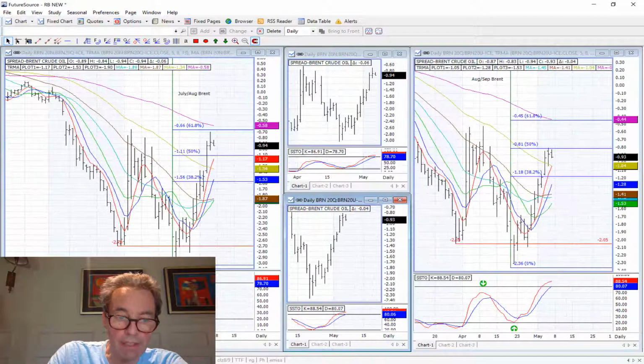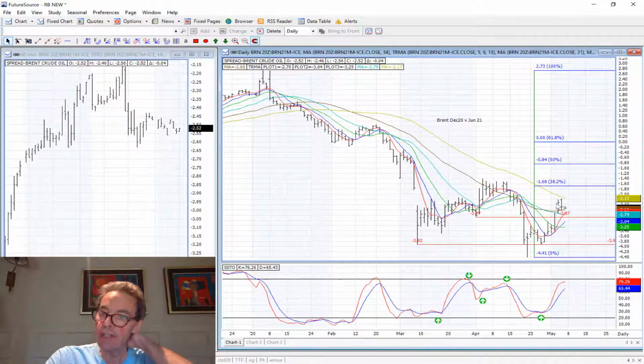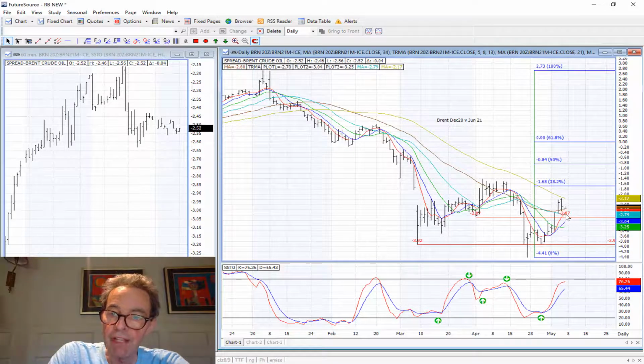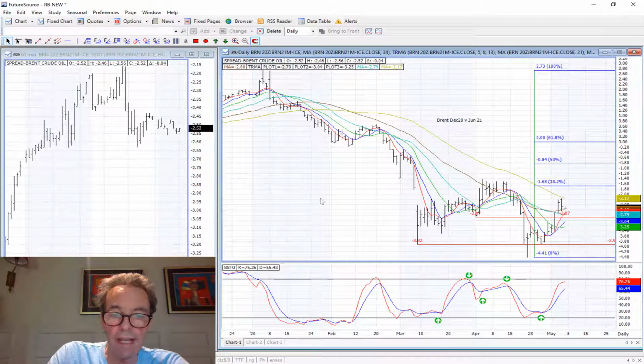Now moving on to the back end structure, the Dec-June Brent neared its target at the 55-day moving average yesterday, but is now sliding back towards the 34-day at minus 260. You've got the 5-day moving average at minus 270. I wouldn't be surprised if it neared that level. The 60-minute chart is suggesting a little bit more weakness, but nothing too dramatic.